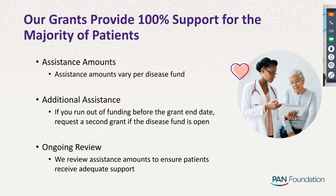So our PAN grants provide 100% assistance support for most of our patients. We look at historic data as well as industry trends to determine how much a patient is going to need for a specific disease fund, and we allocate that certain dollar amount to that fund. We just try to make sure that throughout the year we review this funding to make sure that there is enough funding available for the patient.